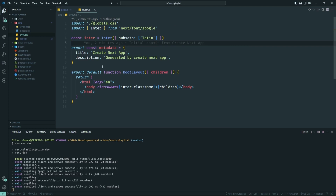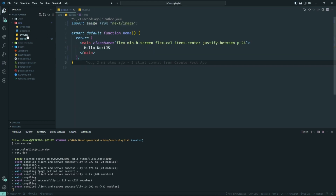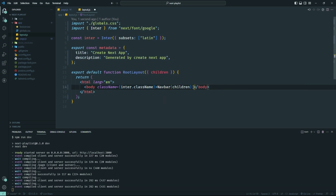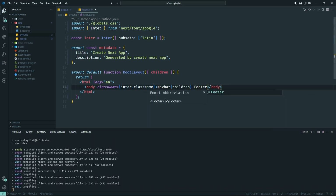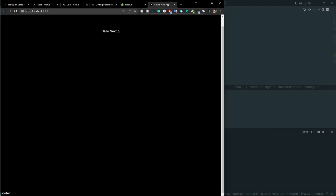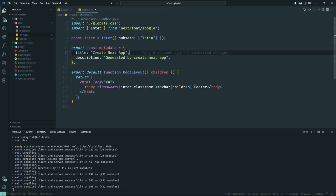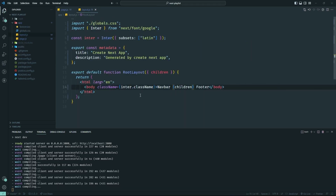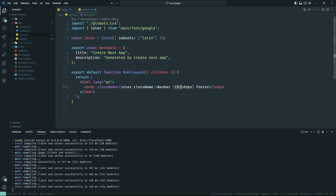That means we can have a layout that does navigation and footer, and the children is basically the page. Everything inside the page is known as children. They're injecting the page in here because we can do a nav bar. Let's write nav bar in here, and footer in here. So we can see we have nav bar, we have footer, and this is the children. The children is everything inside the page. So the layout kind of wraps the children. Whatever you have on the page, it's going to wrap it.